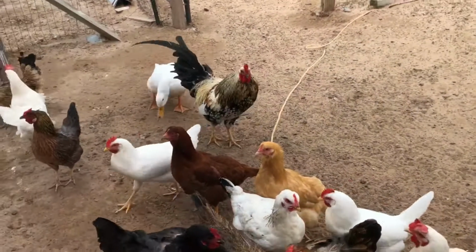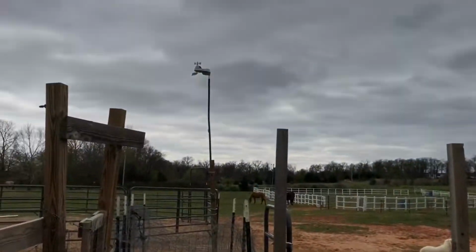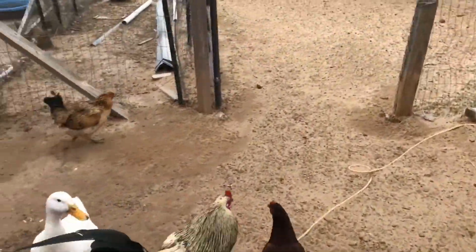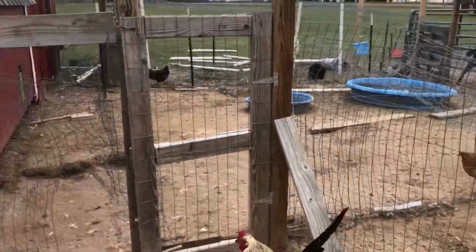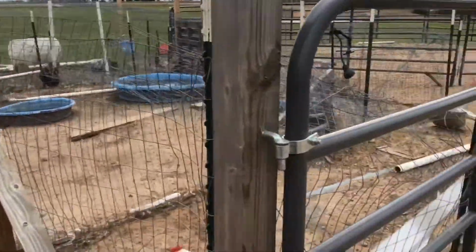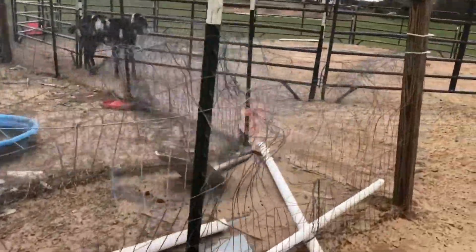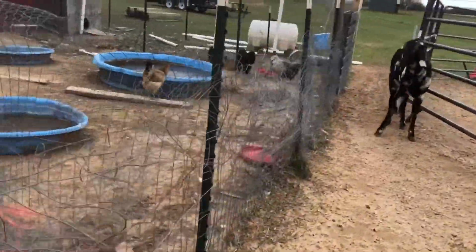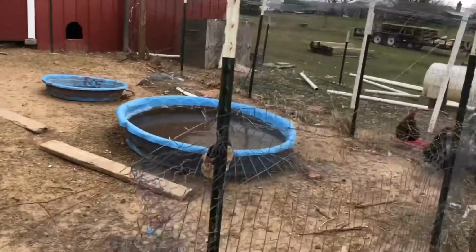Okay, sorry in advance for the wind. It's just crazy here with the wind. The dial's going crazy up there, but walk around here and show you. So, we're planning to tear down all this junk because it just looks terrible. This wire's all messed up and everything. We're going to tear down all this fence, take all the posts out, get rid of this entire pen.